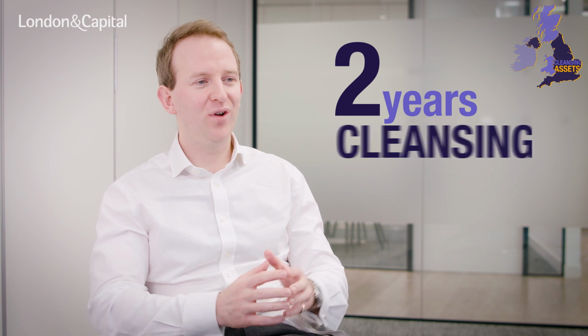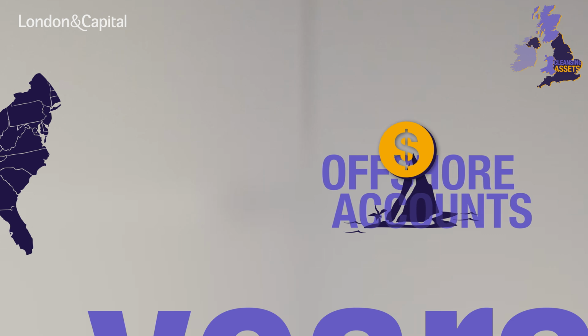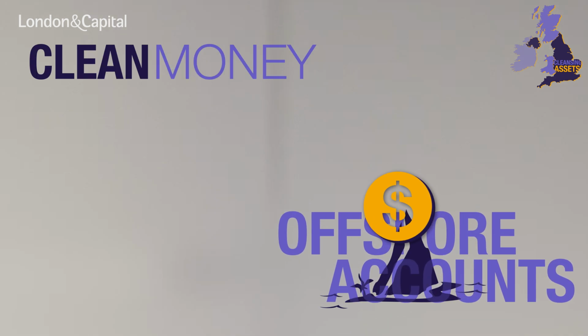However, as a window of opportunity, the UK government basically said, right, we'll give you 2 years to go through a process of cleansing those assets. So going through those offshore accounts which perhaps couldn't be brought in and breaking down what is clean money, remittable to the UK, and what is mixed money, i.e. not remittable to the UK.